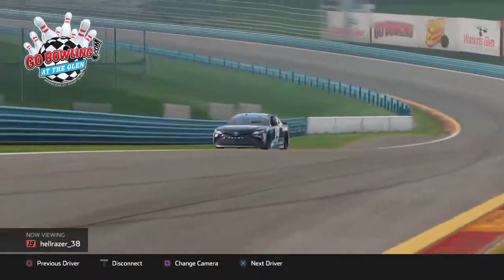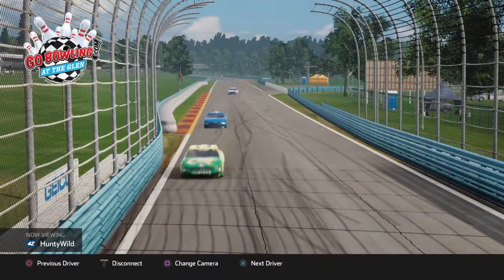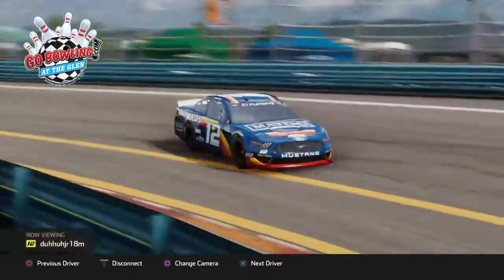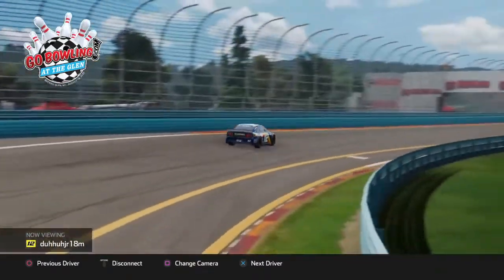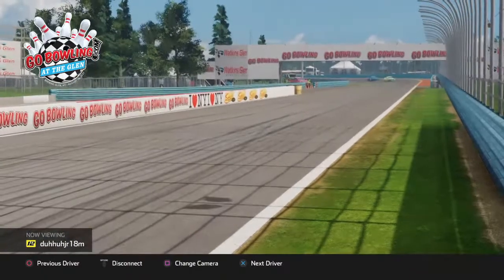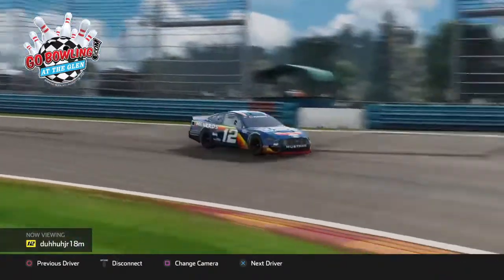Trying to get back to our front drivers here. Hunty Wild is still behind Patton. GTR Mike is still behind both of them, but looks like he's closing ever so slightly. But that means the 12 of Daha is just out front. I don't know if Hunty's just having a hard time getting by the 12. Possibly the 42 didn't think that he could get in front of and stay in front of the 12, so he might have backed it down to do it like what you were saying.